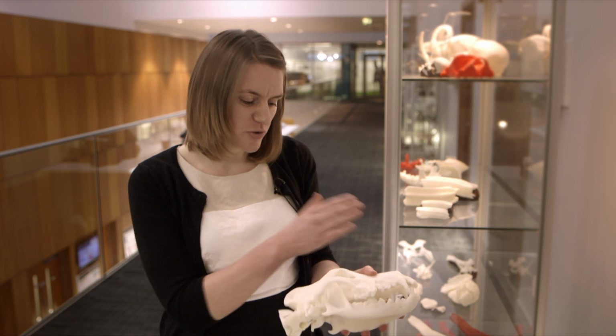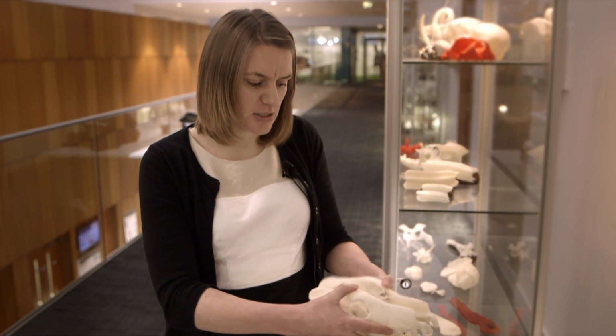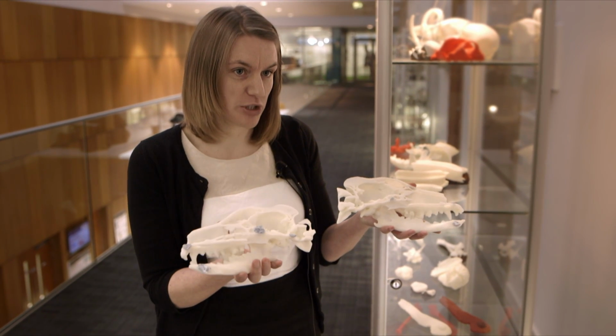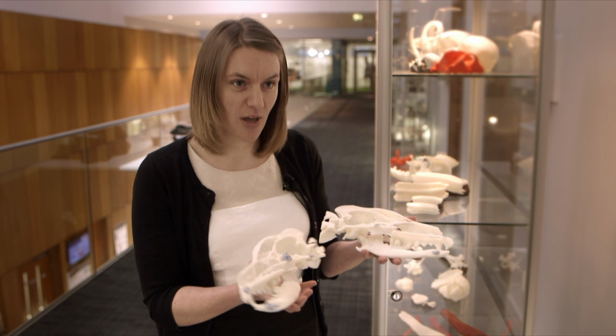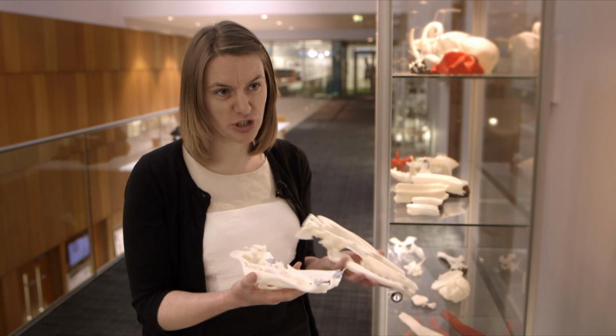And we can also slice it in any sort of plane that we want to. For instance, we can slice it down the middle and we can see both halves of the skull and appreciate the different structures that are in there and get an idea of what's actually going on internally deep to everything. And the students can actually hold and handle this themselves and get a better appreciation of that.